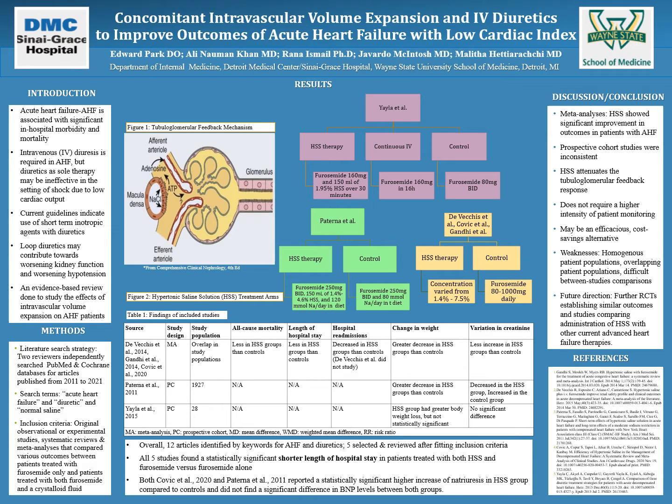In the treatment of acute heart failure in the hospital, IV diuretics are a mainstay of therapy, but sole therapy with diuretics may be ineffective in the setting of shock due to low cardiac output, especially in the setting of cardiorenal syndrome. Loop diuretics promote intravascular volume depletion and may worsen hypotension in the setting of acute decompensated heart failure.